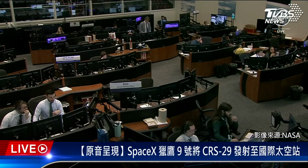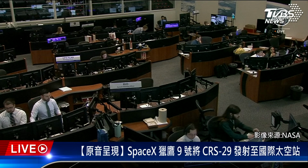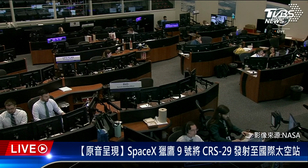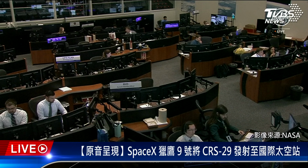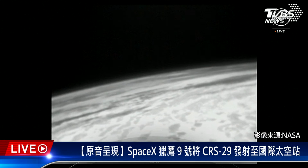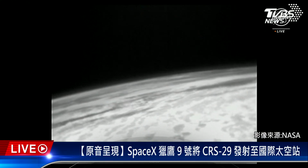We've temporarily lost our live views, but you're looking at a live view of Mission Control Houston as we continue to monitor the nose cone deployment. And just like that, we just got confirmation that nose cone deployment is complete. This is a critical milestone for the Cargo Dragon spacecraft on its way to the International Space Station.